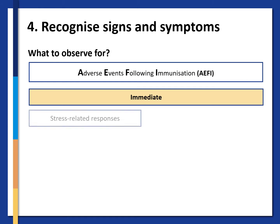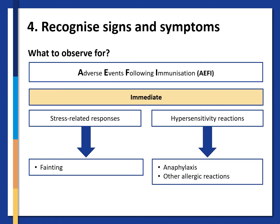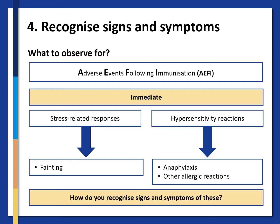These immediate reactions can be stress-related responses, like fainting, or they can be hypersensitivity or allergic reactions, and these can be serious anaphylactic reactions or self-limiting reactions. Anaphylaxis is a severe generalized allergic reaction. It is characterized by rapidly developing life-threatening airway, breathing, or circulation problems, and is usually associated with skin and mucosal changes too. How do we go about recognizing the symptoms and signs of each of these?